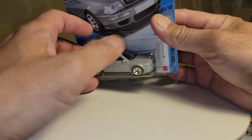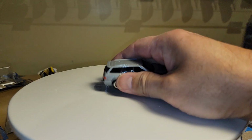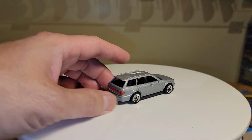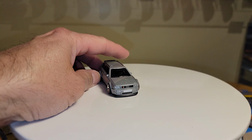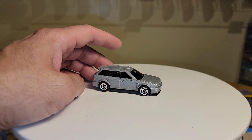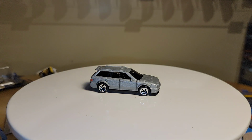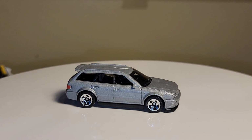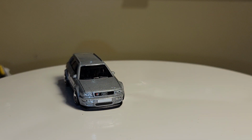Next is a recolor of the '94 Audi Avant RS2 wagon, also from P case. I'm kind of jumping between P and Q case here. Again, nothing really fancy. Got some rear tampos for the taillights and the front grille and the badge. Nice detail there, but other than that, it's pretty straightforward. This is more of a gray metallic color. I think the detail in the front tampos is pretty nice there.